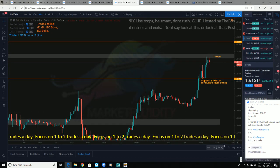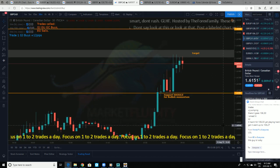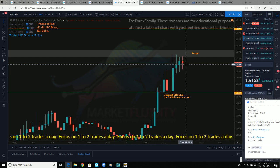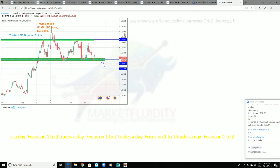Look at how we mapped out the charts. If you can't see candles, you can't trade. You need to see candles to trade. Seriously, it's a candlestick chart. You might as well look at the line chart if you're going to look at the candles like this. I'm sorry to say this, but it's just how I look at things.